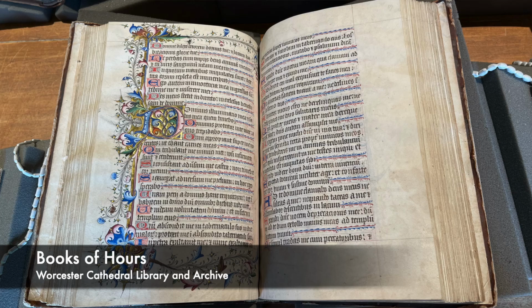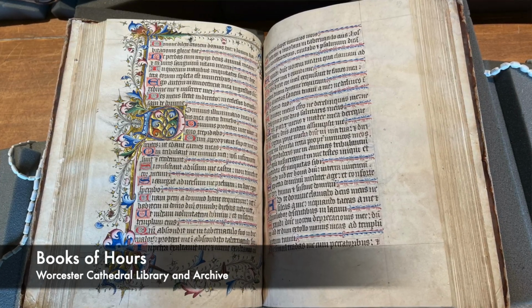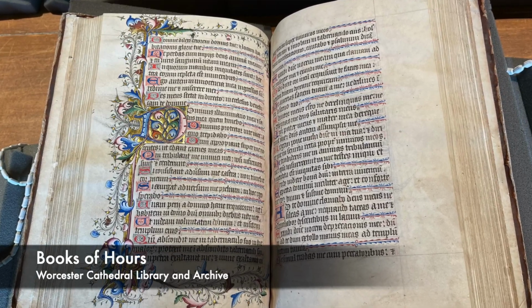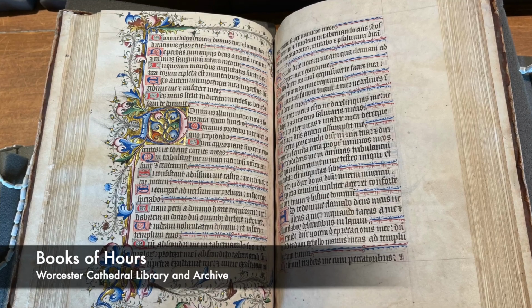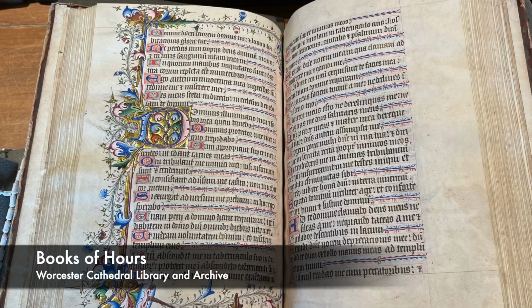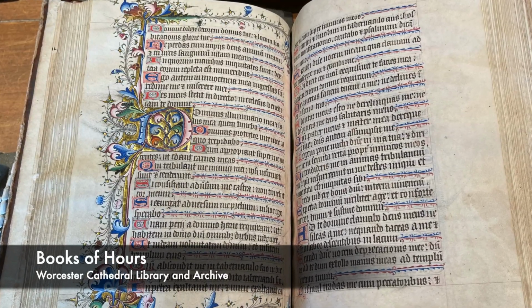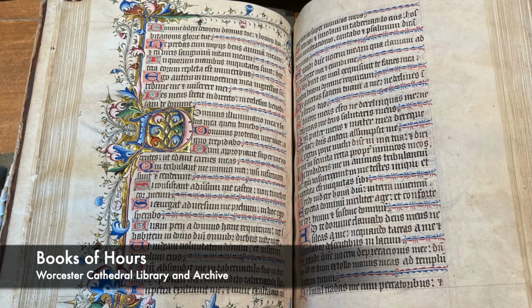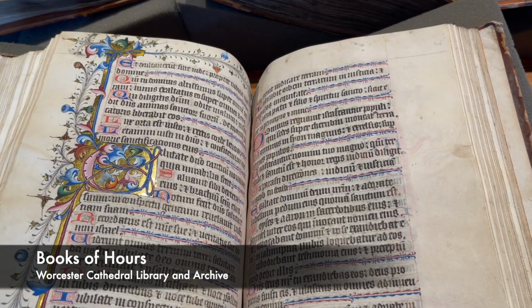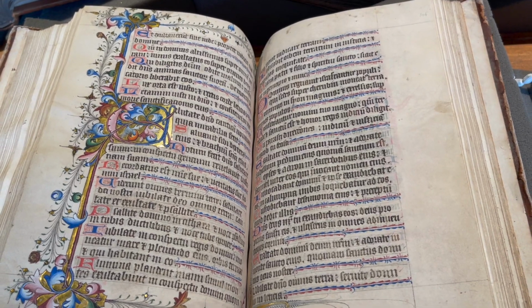And then ordinary people towards the end of the Middle Ages wanted to start owning their own prayer books, and these were called Books of Hours, and they were specially commissioned. And they contained all sorts of different things, including the main services of the day, rather like the monastic hours. But this one's a deluxe sort of copy made in the southeast of England, around about 1380, for a family. And there's 18 of these heavily illuminated pages all the way through this particular book.